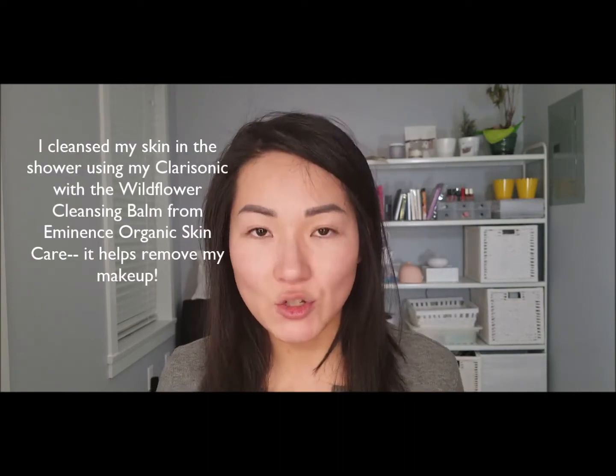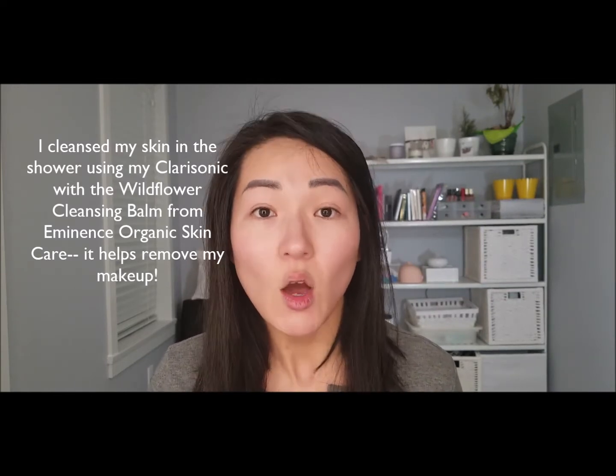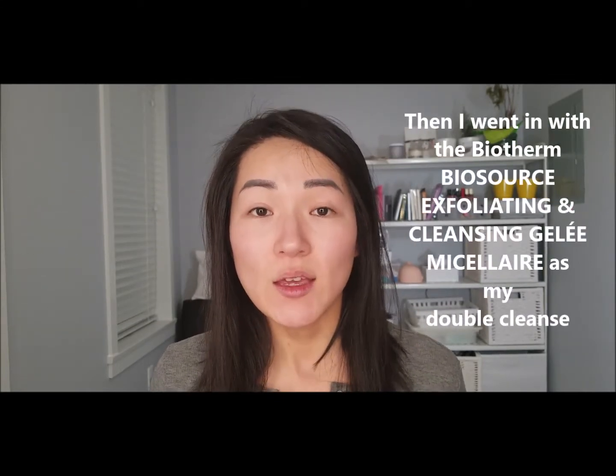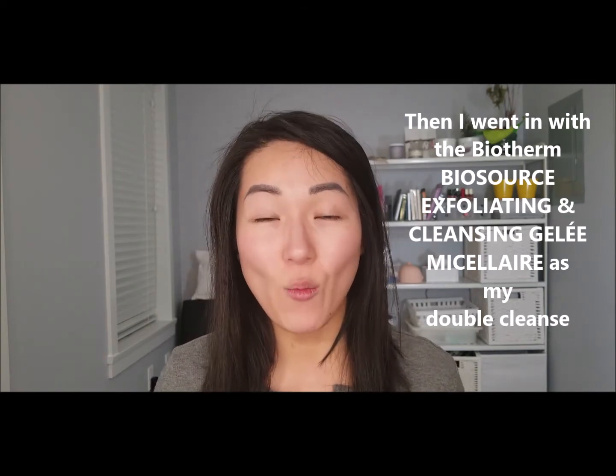However, during the week, I will add more specific products to treat certain things, such as maybe a peel if I'm breaking out that week, or maybe a mask if I want extra hydration. So these are a few products that I'm using right now. So if you're interested to know what sort of products to use for normal dry combination skin, stay tuned and keep watching.